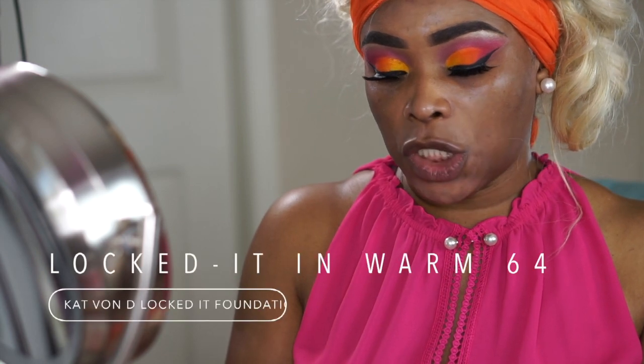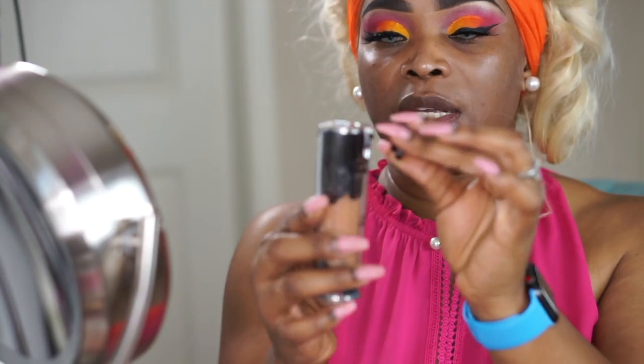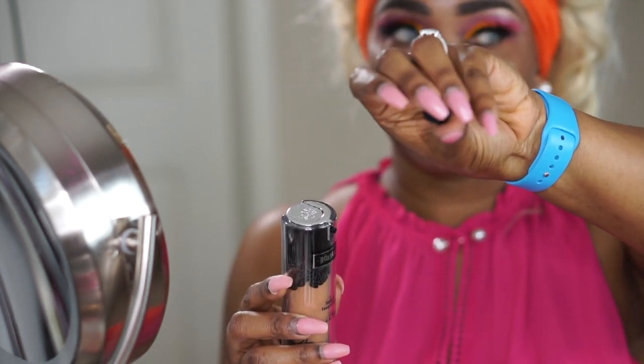Today's primer, I'm using Becca First Light Priming Filter. For foundation today, I'm using Kat Von D Lockit foundation. This is my first time using it. It is a 24-hour wear foundation and comes with this cap on the top for protection, and the cap has a symbol on it.